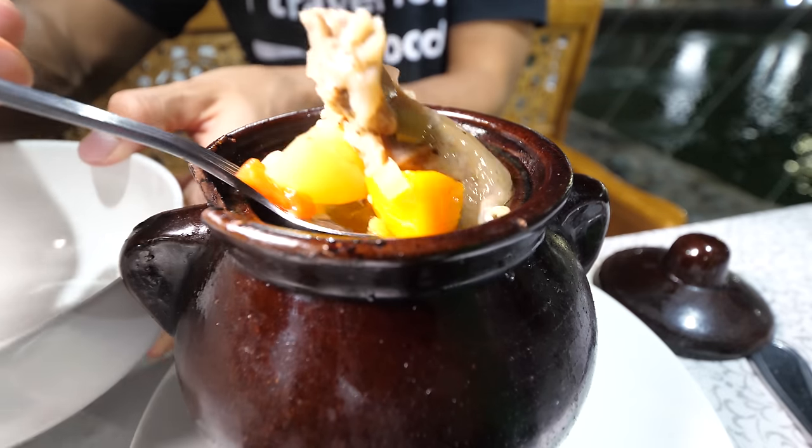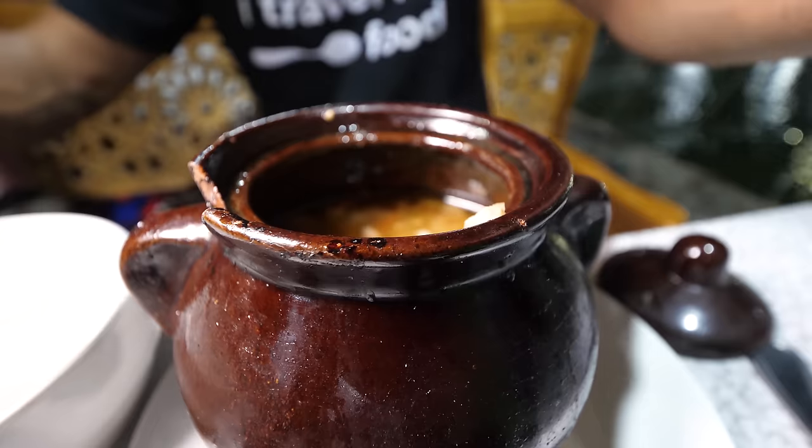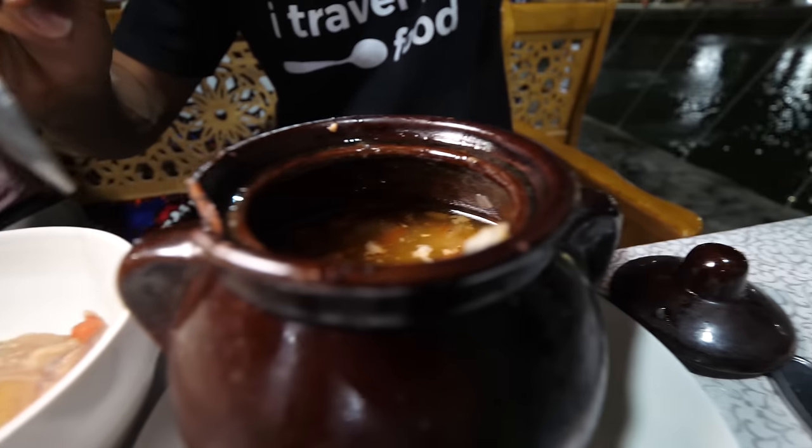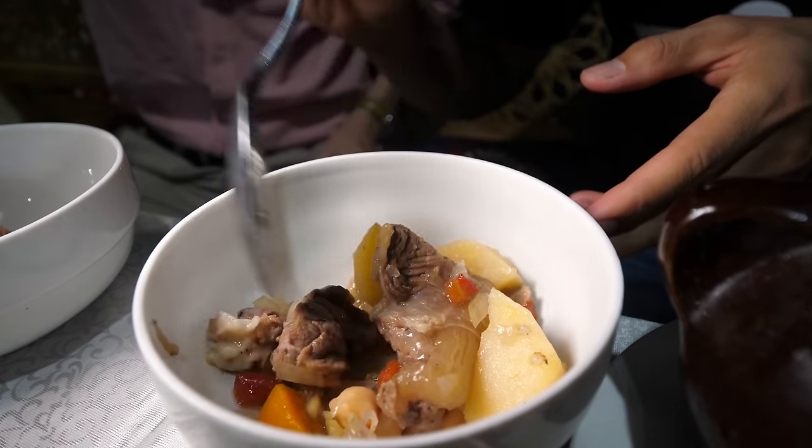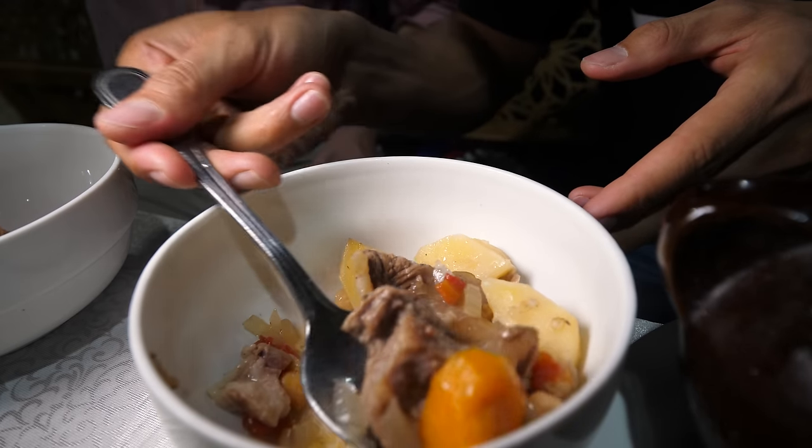So you take the chunks, put them into the bowl. But then you leave the soup in the pot to eat the soup from the pot. That's been cooked for like 12 hours. It's really hot. And then it stays hot in that ceramic vessel. It is very tasty, very meaty. This is not the first time today that I've had very tender lamb.